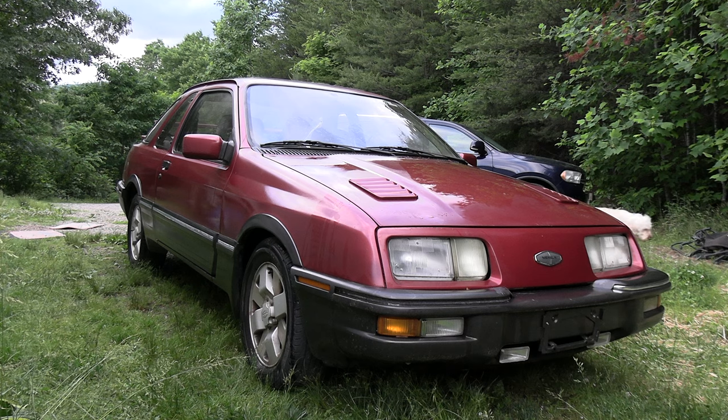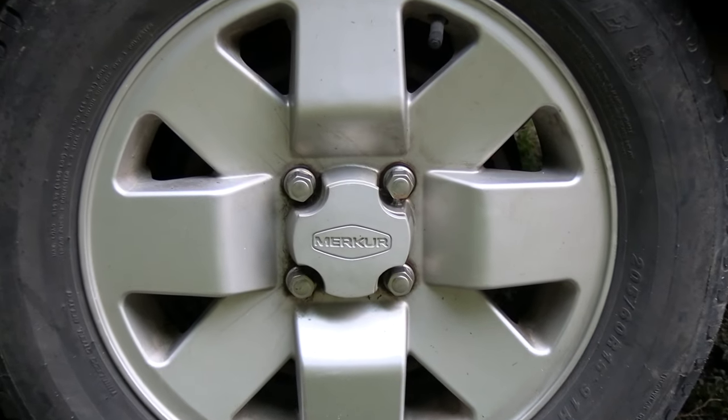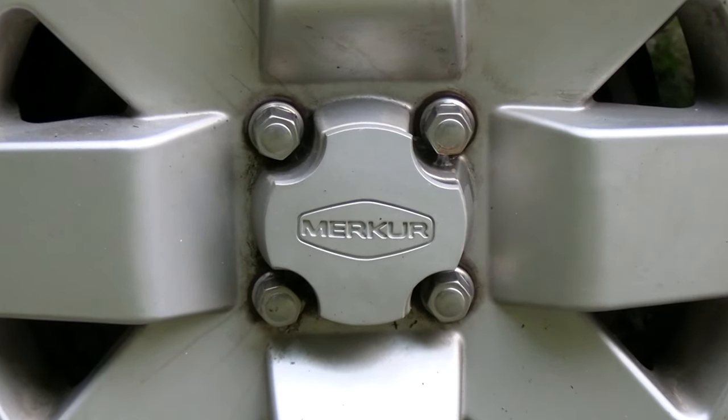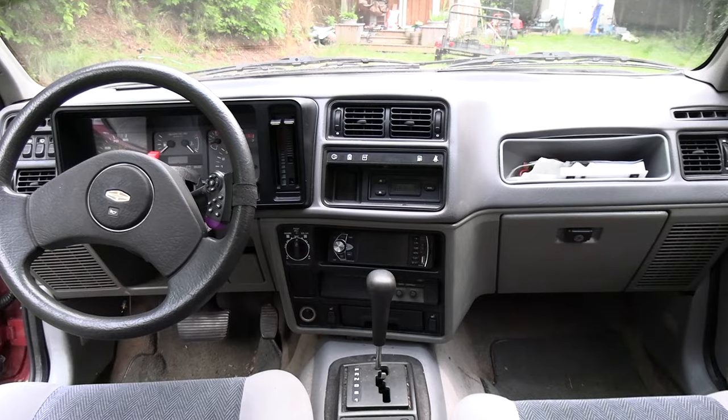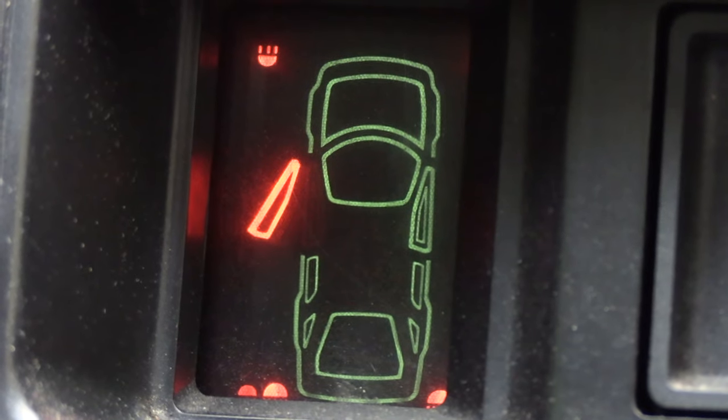Pretty cool to actually see this car in person, especially after spending the time with the software and seeing all the different features of the car, and then seeing the real one is pretty cool. Since the disk drive test drive didn't actually give you the option to do any kind of driving simulation, I'm excited to drive this car today and see the real one in person of the Merkur XR4TI.